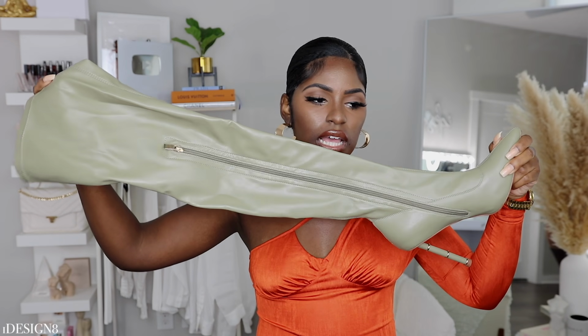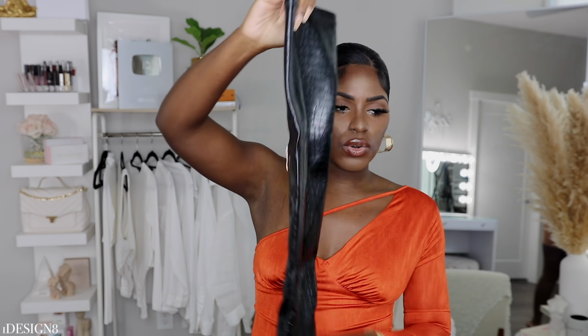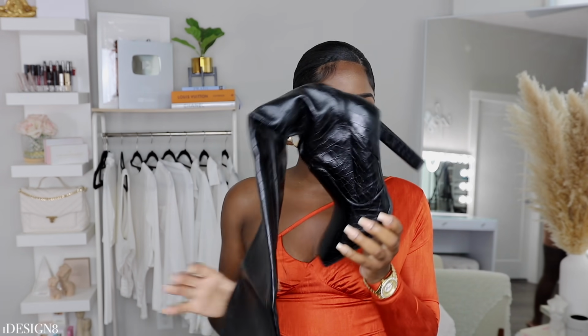This is what this boot looks like. All right, last but not least, I got a black pair of boots. Now, girl, you know you can't purchase any type of boot without having at least a black boot. So I had to purchase this black boot here. It's like this little crocodile type of print. As you can see, the bottom of it is what's really giving, girl.